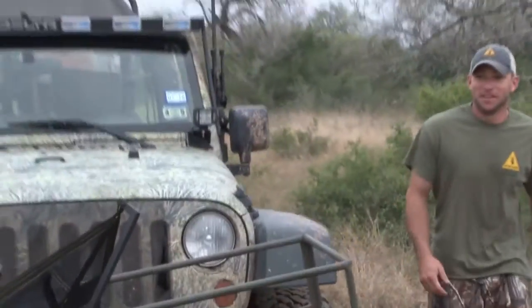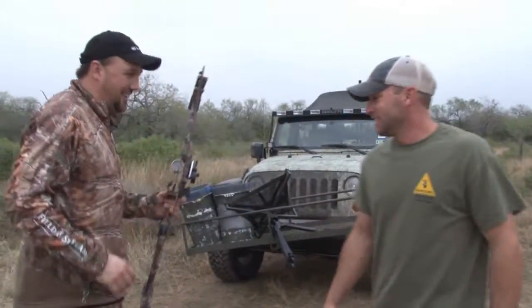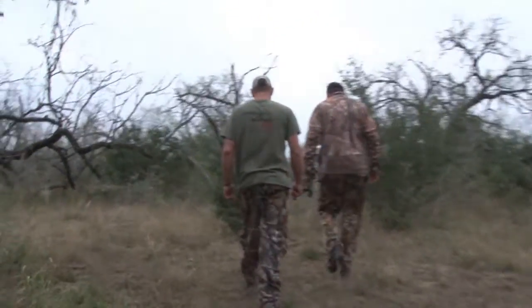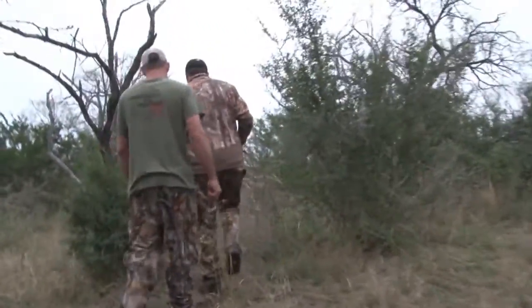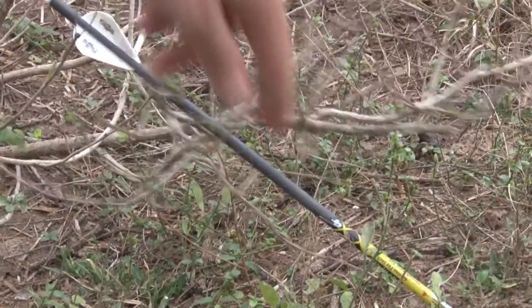Heck yeah. Yeah, I think so. I think he went down right there. Congratulations. Thanks, man. That's that deer. I nocked an arrow, but I don't think we need to. I shot him right in that opposite shoulder, low right there in the heart. There's my arrow right here.